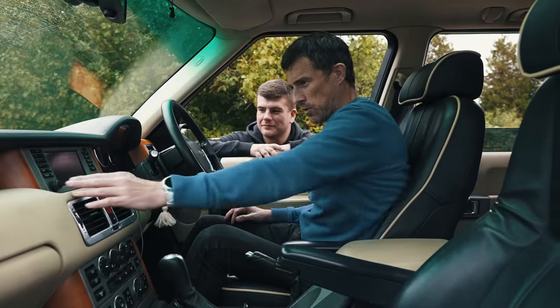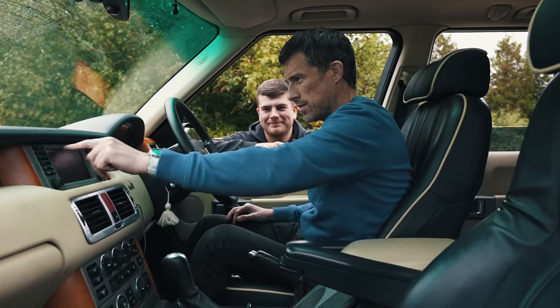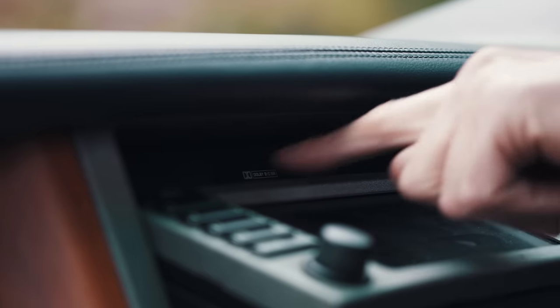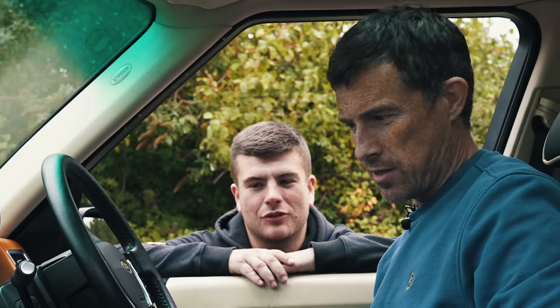I like this. Let's just put on the stereo. The light comes on. That doesn't work. No. None of that works. Oh, it pops out so you can insert a cassette that you won't be able to listen to because it doesn't actually work. No. And the cruise control doesn't work.